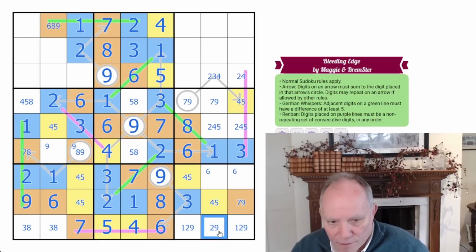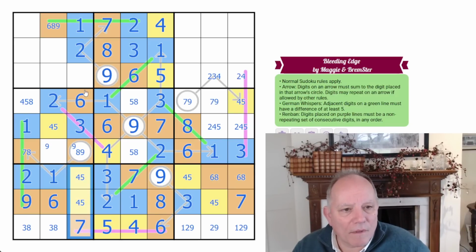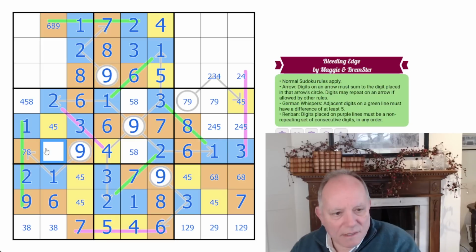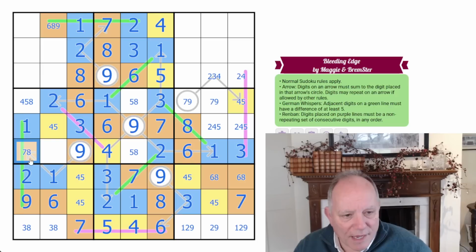Feel like I'm on the home stretch. That's sorted out. 7 here. This is a 6-8 pair. Okay, this column, that is 8 or 9, has to be 8. That's 9. This isn't. 9, 4, 2, 6, 1, 3. This is still from 5, 7 or 8. That on the whisper, no, on the arrow, that's an 8.